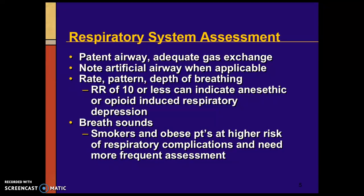Again, under rate, pattern, and depth of breathing, a respiratory rate of 10 or less can indicate anesthetic or opioid-induced respiratory depression. This is where we would potentially use Narcan, like we were talking about in class today, if it were severe and causing ineffective airway or gas exchange.